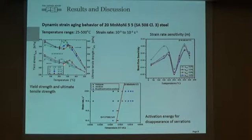The strongest effects of DSA were found to shift towards lower temperature when the strain rate is decreased. Here I'm showing the strain rate sensitivity measurement at different temperatures, and at about 250 degrees Celsius we observed negative strain rate sensitivity in the material. We also tried to calculate the activation energy for the appearance or disappearance of serrations in this steel, and found 1.71 electron volts for the disappearance of serrations.